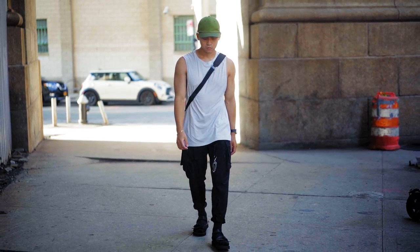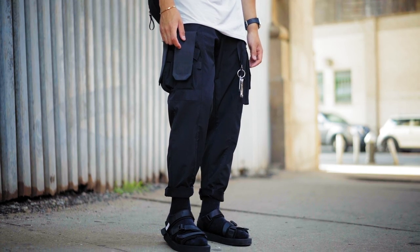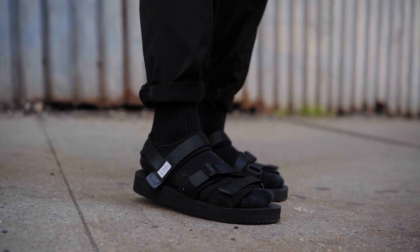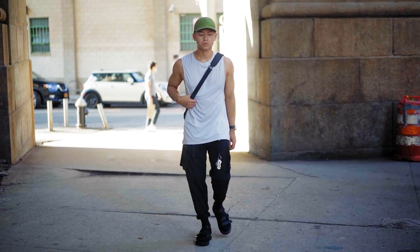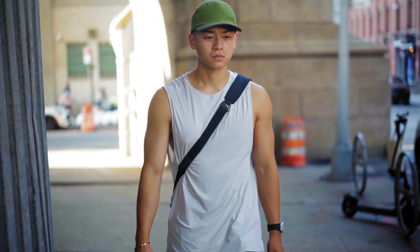Then the Suicoke Kisee-V sandals with black crew socks. Would it be more breathable without crew socks? Definitely. But I like the all black look. Definitely recommend the Suicoke sandals if you are new to sandals. I think the sandals with black crew socks gives your fit those extra tech ninja points that is necessary for the lack of layers in the summertime. And it's just a nice switch up because I know everyone has worn sneakers their entire life and not very much sandals.